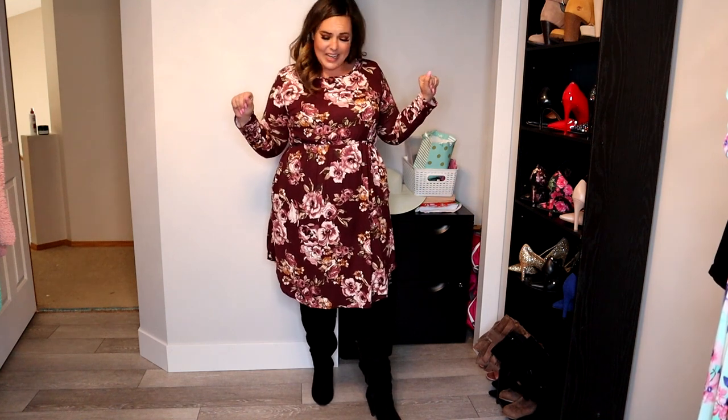But I love this like fall transition piece. What do you guys think? Let me know down below. I want to know all your thoughts on these because I'm like freaking obsessed with all of these outfits because they're money. They are money. Okay, let's move on to the next one. All right, here is the next one.